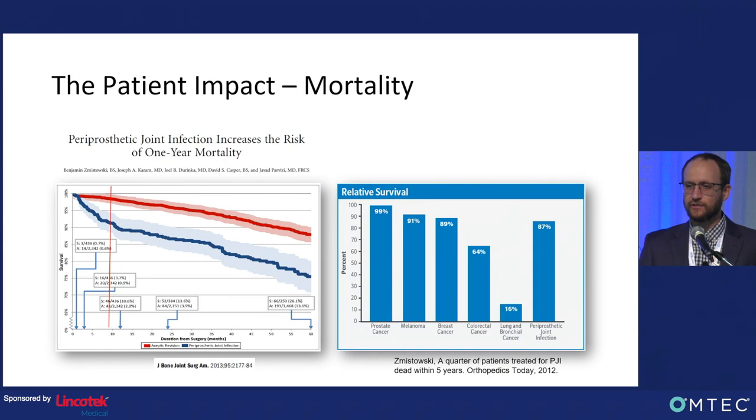This chart shows mortality rate in number of months on the x-axis after a revision surgery, the red line being for revisions from any reason other than infection, and the blue line for reasons due to infection. So by about 5 years out, 1/4 of the patients can be expected to have died. To put that into reference, we've got three different common cancers on the right chart, including prostate cancer, melanoma, and breast cancer that all have better survivor rates than periprosthetic joint infection. So this is a significant need.